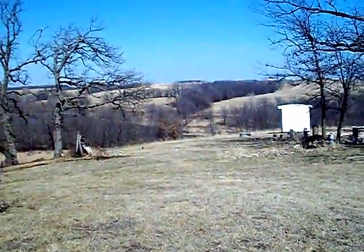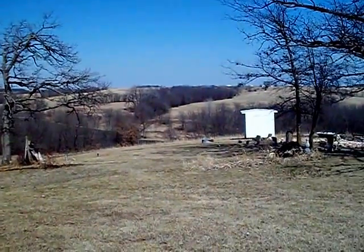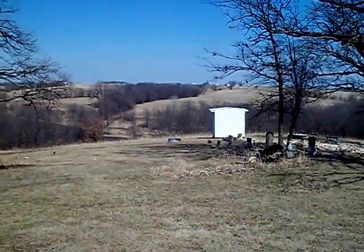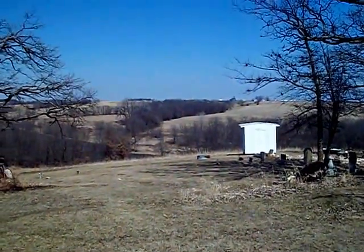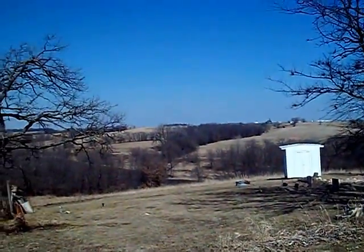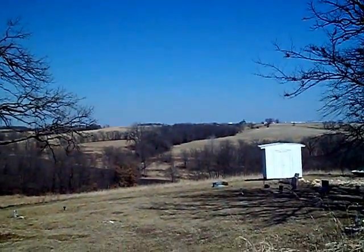This is Downey. It is my little sanctuary out here in the country, and I've got a lot of work to do here to get things fixed up this summer and get it back to more of what it used to be.